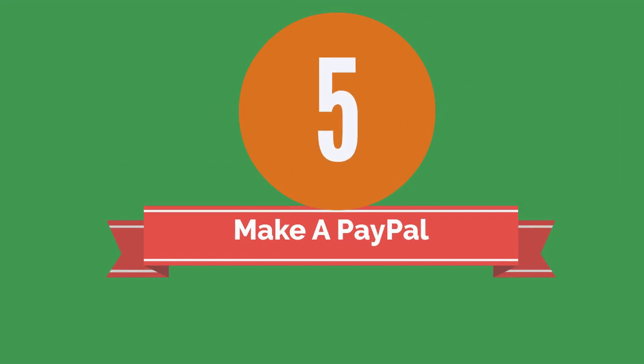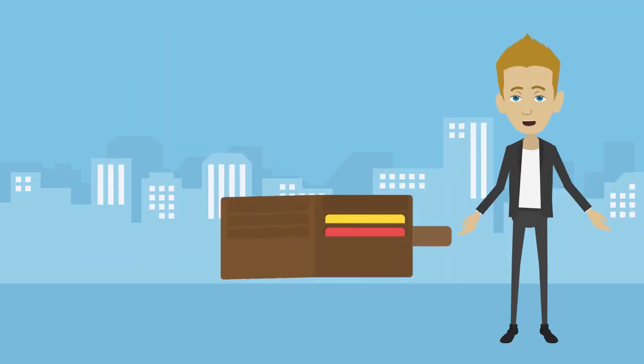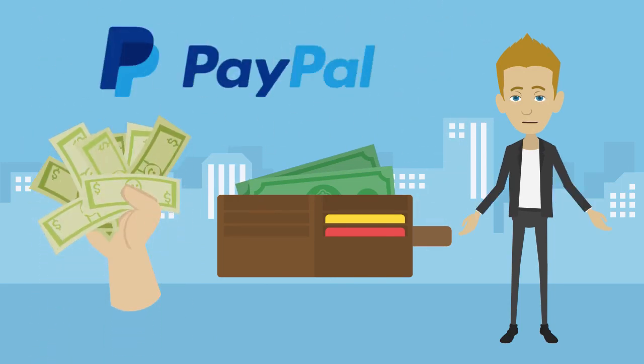Number 5. Make a PayPal account. When you earn money in cash, you have to have a real wallet to keep the money. Likewise, when you earn money online, there's a virtual or online wallet, and PayPal is considered the most secure one out there. You need to have a PayPal account. Register for one and you can start sending and receiving money online from other PayPal accounts.